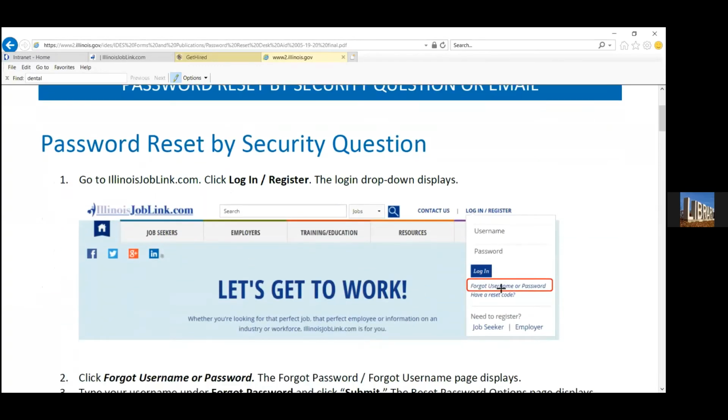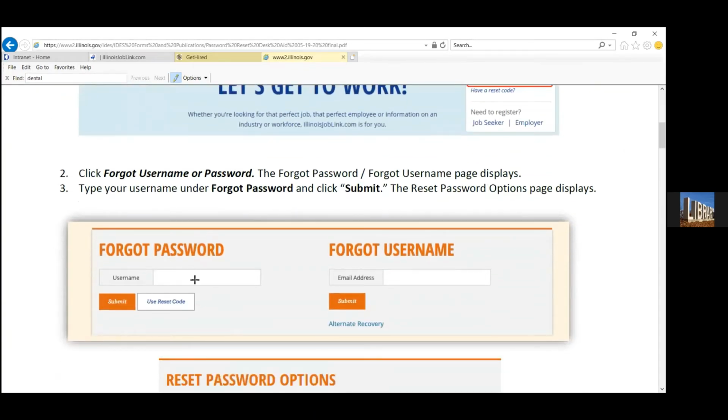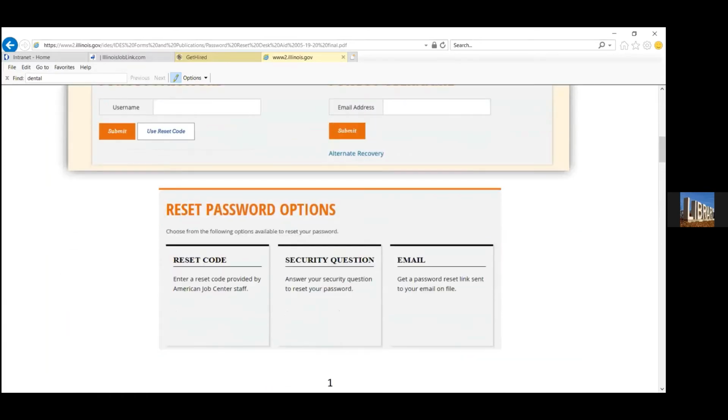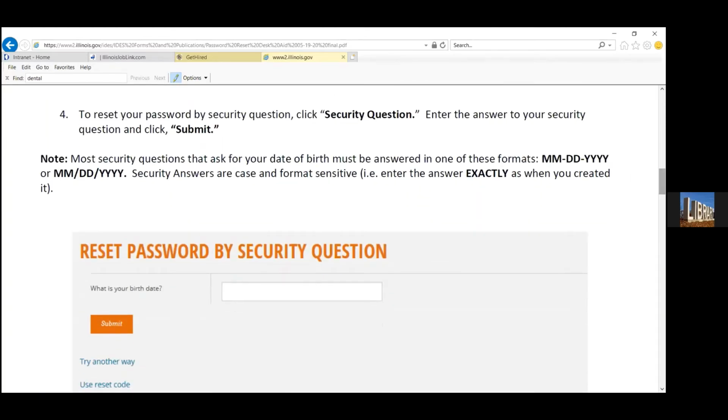It'll tell you to select the forgot username or password, and then to enter your username here and select submit. Depending on how you have your account set up, you will have a reset code and security question. If you've confirmed your email address, you could also reset by email address. Now, again, if you're a first-time filer and your Social Security number is not working for some reason, your security question will most likely be your date of birth.